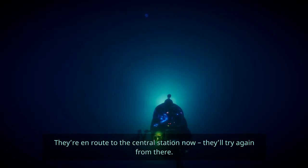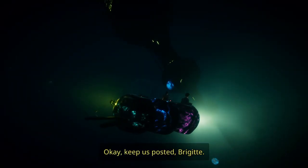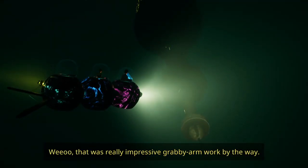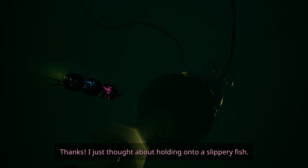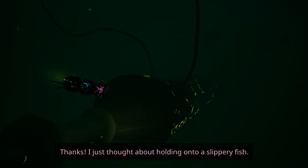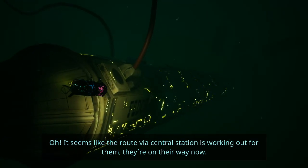They're en route to the central station now. They'll try again from there. Keep us posted, Bridget. That was really impressive grabby arm work, by the way. Oh, thanks. I just thought about holding on to a slippery fish. Oh, it seems like the route via central station is working out for them. They're on their way now.